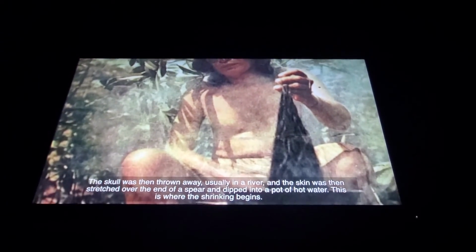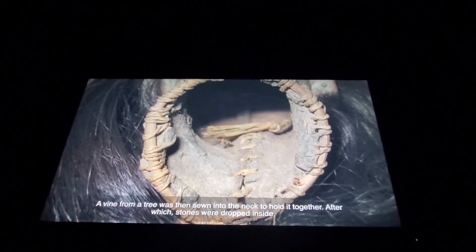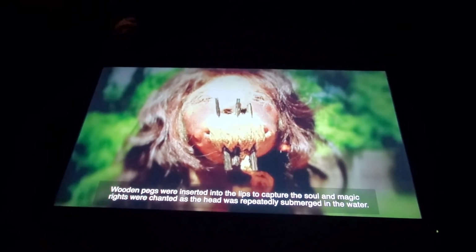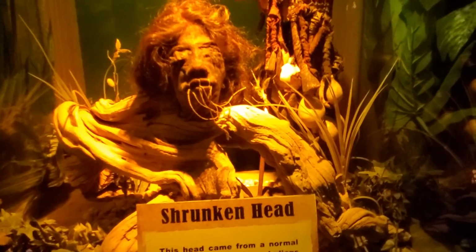Wow. This is where the shrinking begins. Crazy. A vine from a tree was then sewn into the neck to hold it together, after which stones were dropped inside. Wooden pegs were inserted into the lips to capture the soul, and magic rites were chanted as the head was repeatedly submerged in the water. As shrinking began, hot sand was poured into the cavity. The head was kept constantly in motion in order to get the sand even all over the head. As the sand cooled off, it was reheated and placed back in the head, which was scraped each time with a knife to remove the burnt tissue. So it's real. This is a real head. Gradually, as the head shrunk, the Jivaro worked the features with his hand.